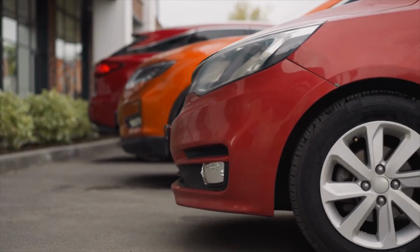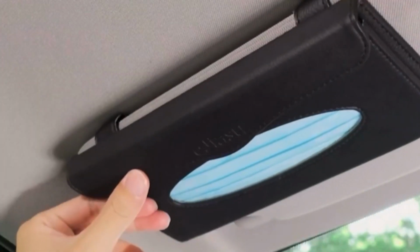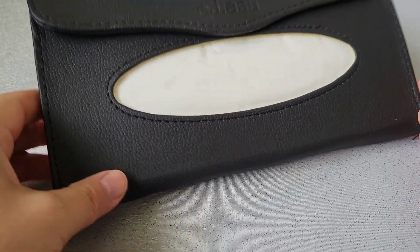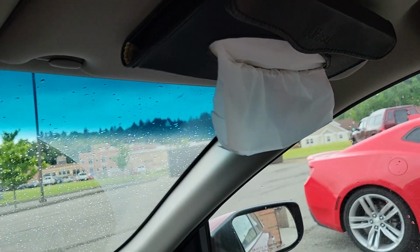Imagine the scenario. You pull up at the store and suddenly realize you forgot your mask. No need to panic. Just reach up and grab one from your trusty dispenser. It's like having a backup plan for your backup plan. Plus, it doubles as a tissue dispenser for those inevitable spills or sneezes.